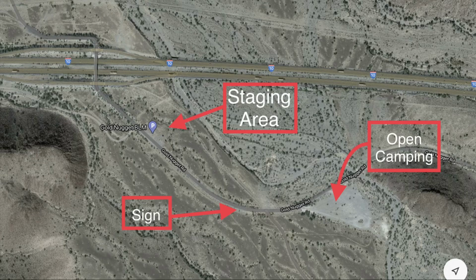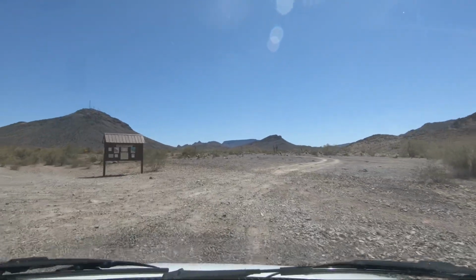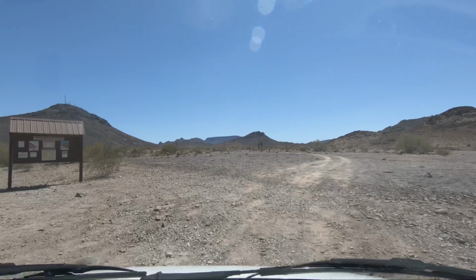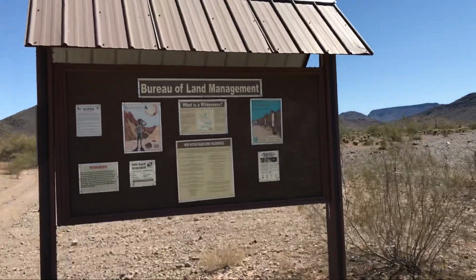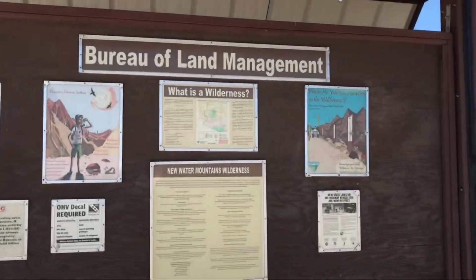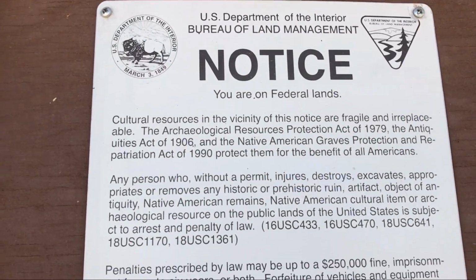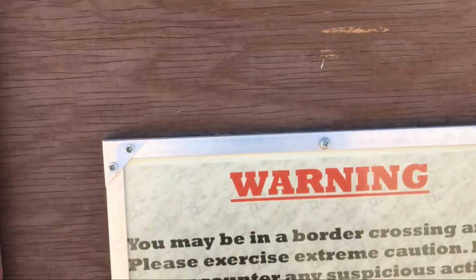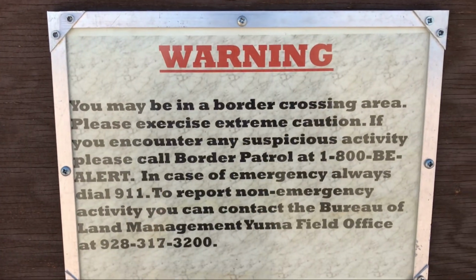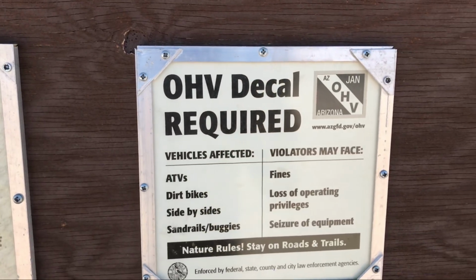Next up on the right is the BLM welcome sign for Gold Nugget Rd camping. This sign gives general information about the Bureau of Land Management, a federal lands notice, and a warning that you're in a border crossing area. Don't forget your off-roading decals.